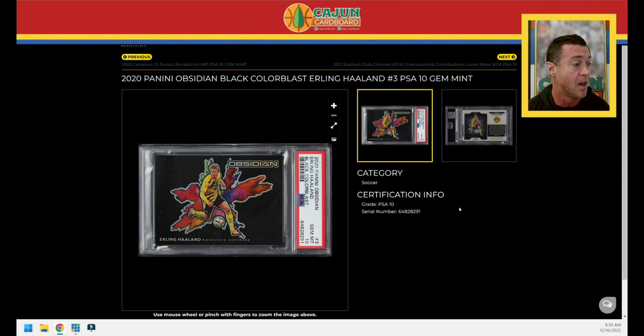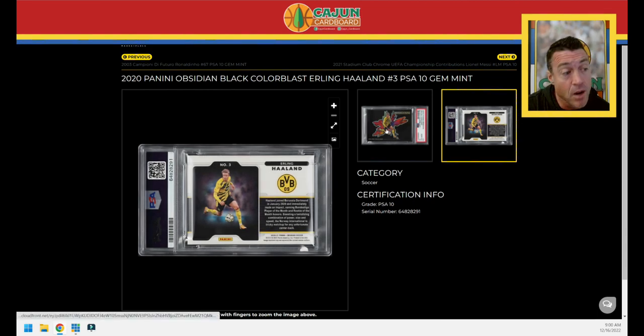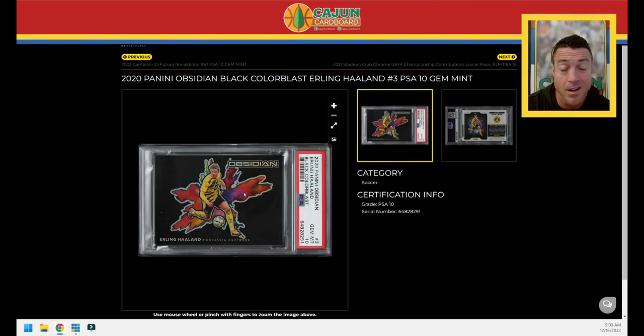This is the Erling Haaland Obsidian Color Blast from 2020. It's about $2,500, anywhere from $2,200 to $2,800 insert from Obsidian. Just a really good looking card of probably the world's best up and coming striker. Just a big time card, good looking card. I really like the Color Blast. I really like this black Color Blast even better than the white Color Blast. So picked this guy up and happy to put that in my collection.